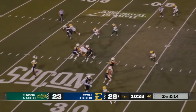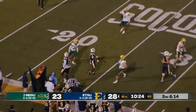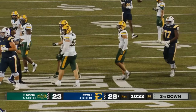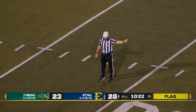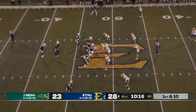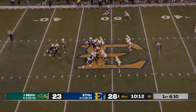King trying to bootleg, now swings it out to Houston. He's in trouble. Flag comes in late. Did Mostard hit the quarterback after he released the ball? Yeah, it is. That's exactly what was signaled. Foul, roughing the passer, 53 defense. 15 yards in the previous spot. Automatic first down. Lose the ball 15 yards and an automatic first down for ETSU.